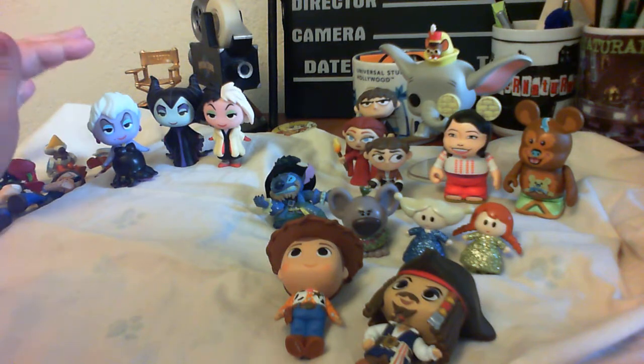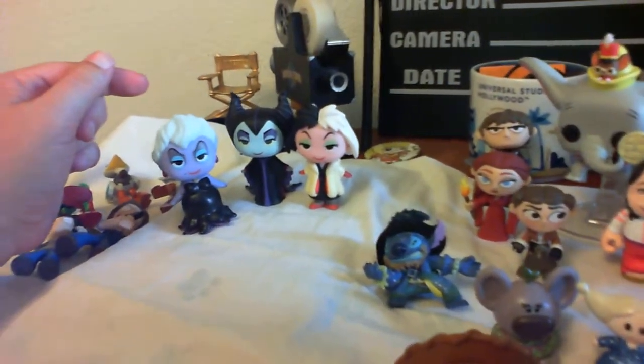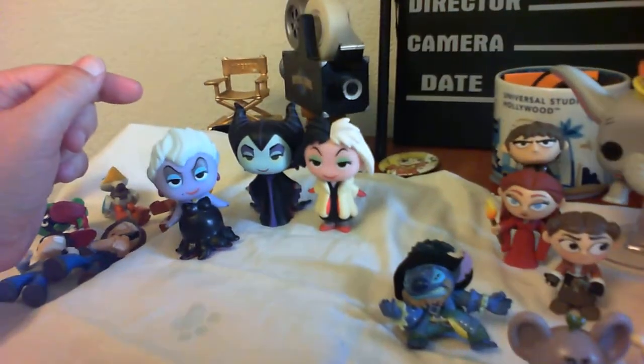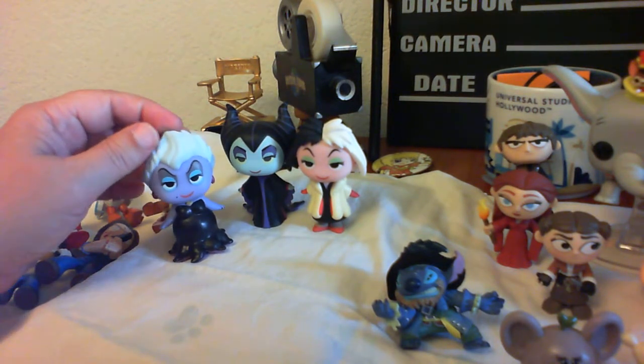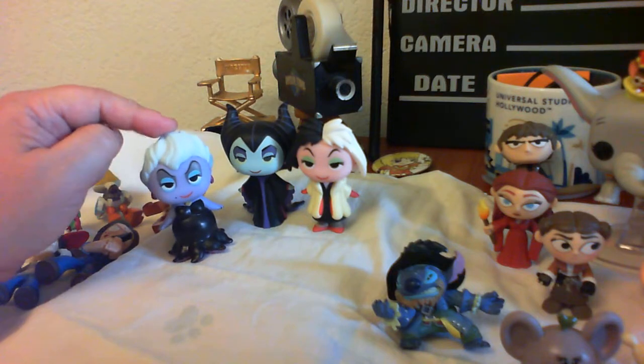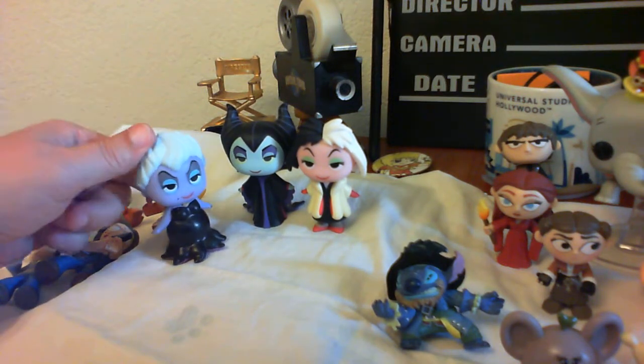These 3 I also got in a bag at the charity shop. And listen, this is how many British videos I watch that I say charity shop instead of thrift store. So these are 3 of the Funko Disney villains and their pets, I think it's called, something like that.